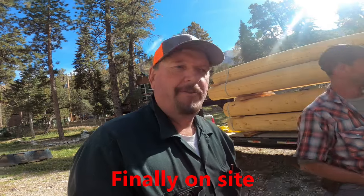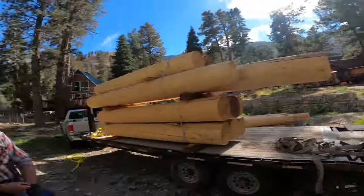We should have videoed the first half of that little adventure. Yeah, these are a little more heavy than that old antiquated skid steer wants to lift. So Matt and I are gonna get these off real quick and Kade's gonna do a little videoing for us.